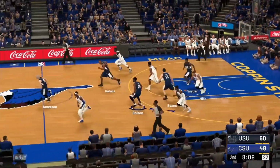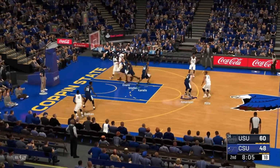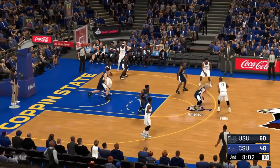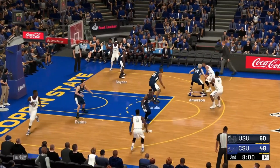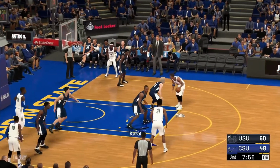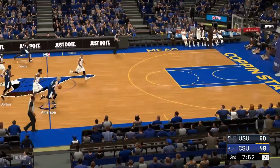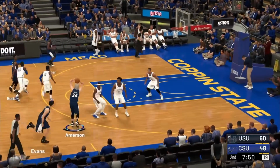No. Rebound fought off by Mills. He'll pull it down. That's Snyder on his back. And they can cut it to a single-digit lead with a three, or a 10-point lead with two. Here's Mills, guarded by Amerson. Mills at the elbow. Mills yo-yos over to the left side. It is taken away by the Aggies. Out to Amerson. Amerson into the front court.